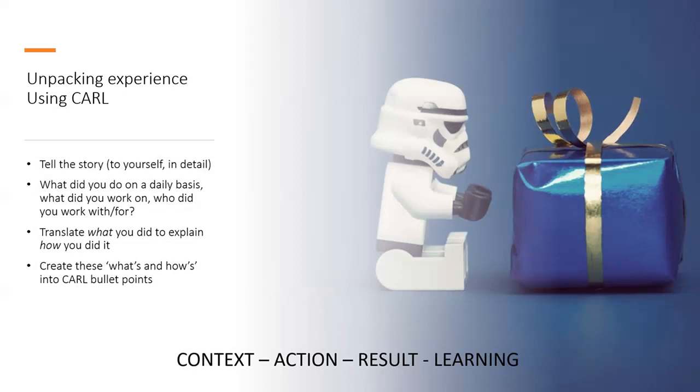Okay, so beginning to speak about the idea of an everything CV. Really, a CV is there to, as I say, give that evidence, give those examples. And so the first stage of creating an everything CV is unpacking experience and then using what we call the CARL framework: context, action, result, and learning.